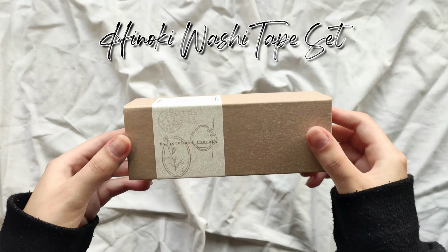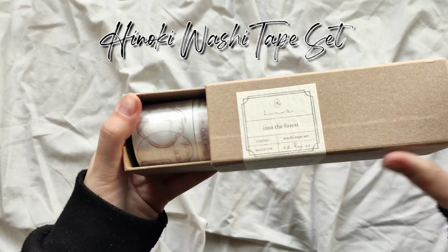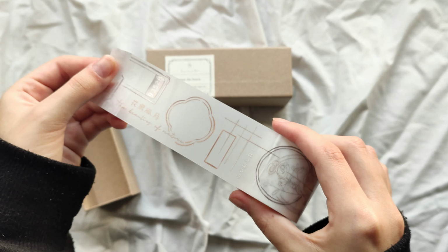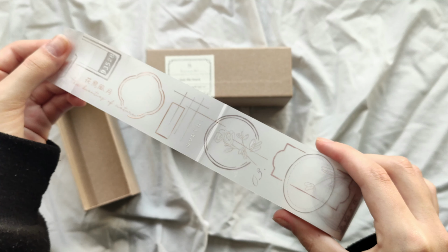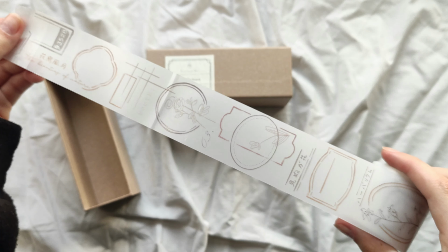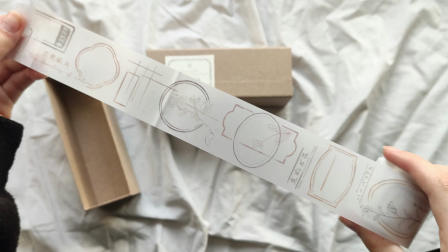This set comes with three different washi tapes in this PET material and one that is a stamp roll washi tape. I really like their PET washi tapes because they are really transparent and the designs are really versatile and multifunctional, so I really like these. But these in particular are milky special PET washi tapes, as they describe it on their website. So they are not completely transparent, they are a little translucent, which I actually like because they feel like they are not completely transparent on the paper.